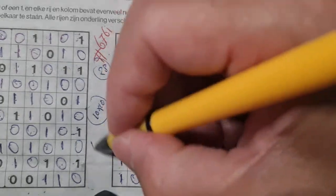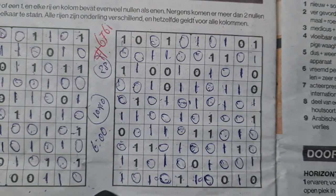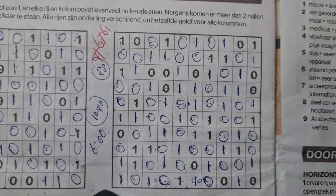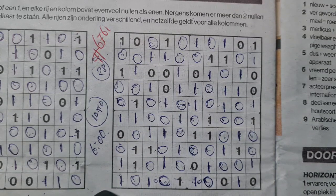Finished in 6 minutes. Alright, I like this one, yes, I really do. Do you think so? Thumbs up. Otherwise, thumbs down. You can also download this PDF file, so you can solve it by yourself.